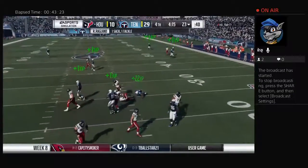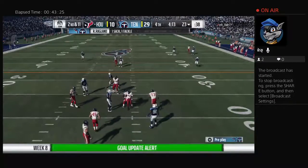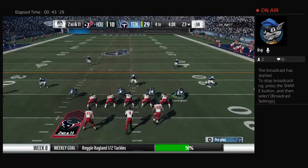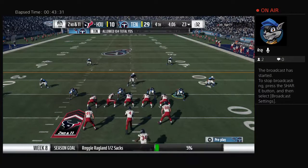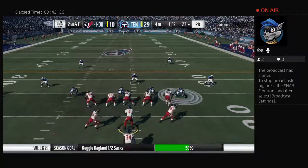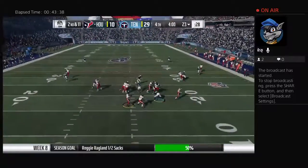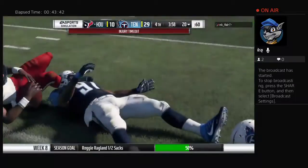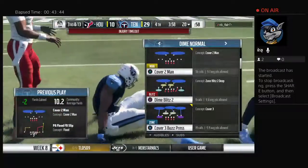Pressure comes, and the Titans able to bring him down. Reggie Ragland able to collapse the pocket and drop him for a loss of a yard. To throw on second is Watson. Under pressure again, and down he goes again.